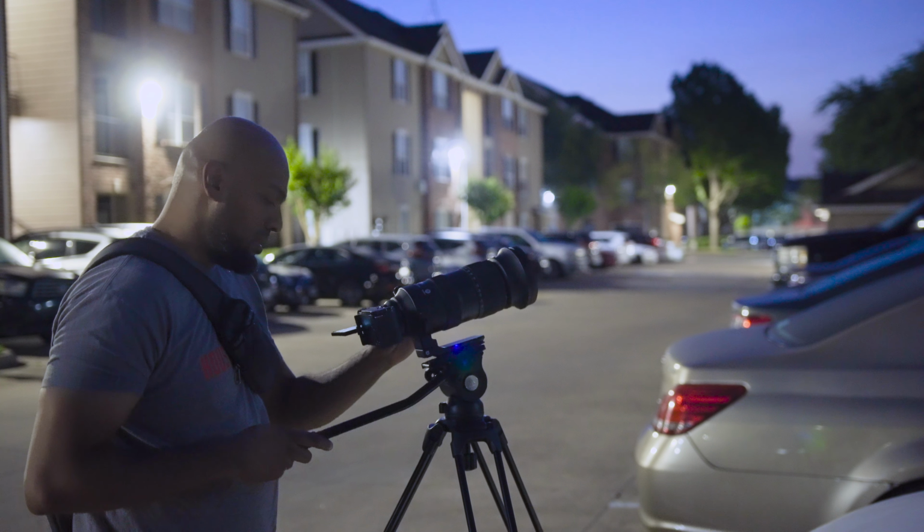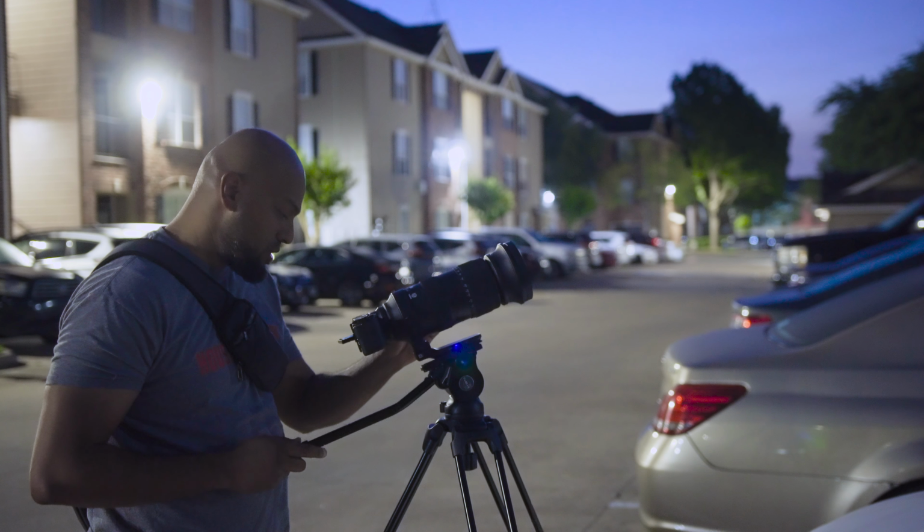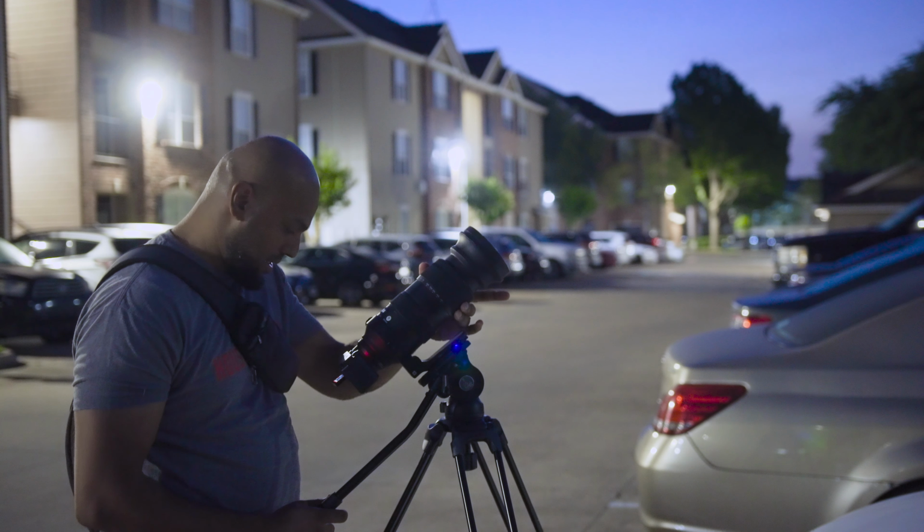Now if I'm looking for Saturn, I know it's right here from this point, and I go straight up. There you go, now I see it. There's Saturn, dead center in my scope, and zoom in, zoom in, zoom in, and here we are.